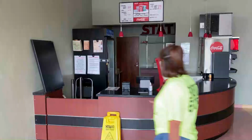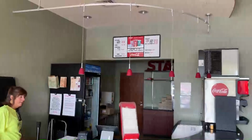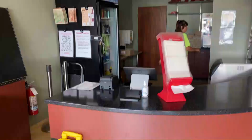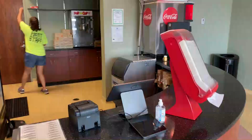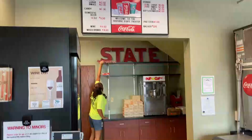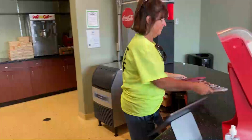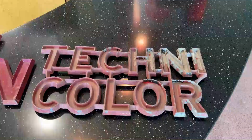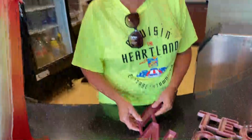This is not original, to let you know, but I do have some original, like our letters. Those are our original key letters. Okay. Look at these. I'll show you these. These are cool. So it's not the original counter, but it still looks pretty darn good. Look, original letters. Look at this. So it would say in Technicolor, which back then was a big deal. These are the original letters from when the theater first opened.